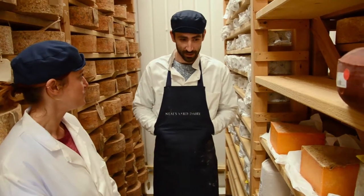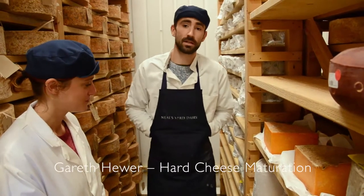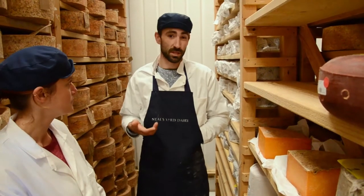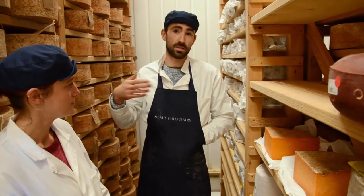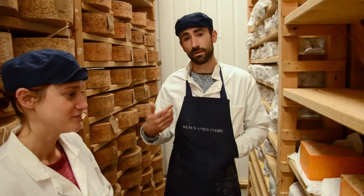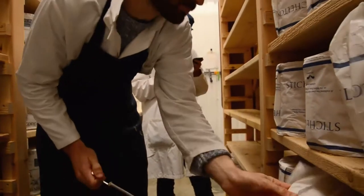Sure. So basically, when the cheese arrives with us, we'll often get three or four batches in at the same time. And there's some preliminary work that takes place at the farm to identify cheeses that we think will be good for keeping and cheeses that we think should be sold young. But when it arrives here, we verify that, so we'll taste through every batch. Occasionally, we'll tweak things a little bit.